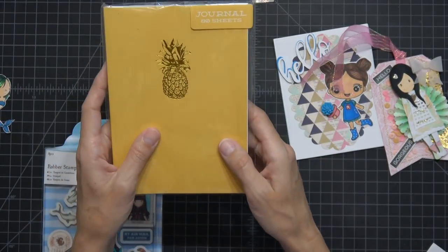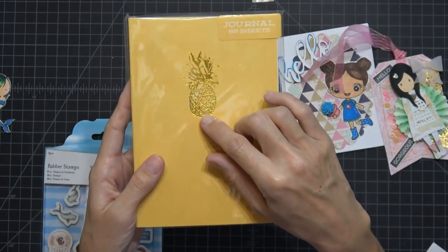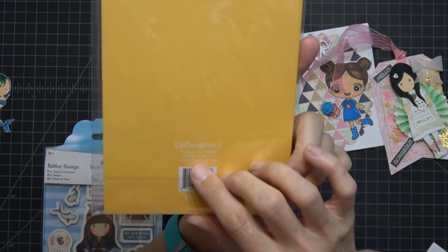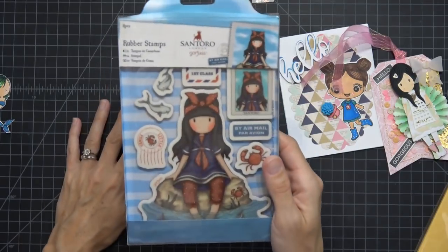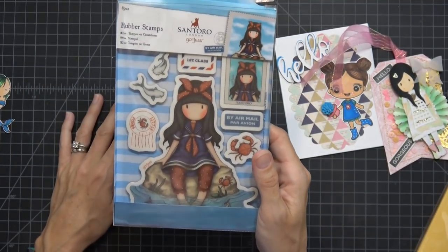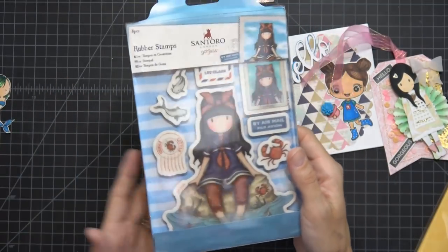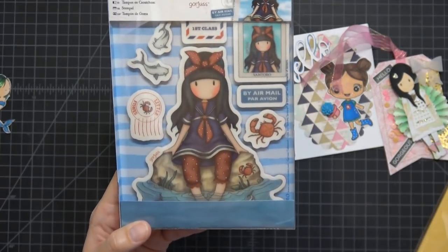Then she sent me this awesome journal set. It's almost like a traveler's notebook, but it's beautiful and it's got a gold gilded pineapple. I love this, and it's by Crown Jewels. Love this book. And she sent me the stamp set that I just told you guys that I really wanted to own. Oh my God, I'm blown away. Thank you so much. Thank you, thank you, thank you.